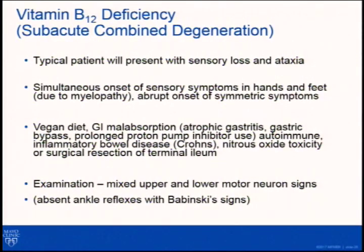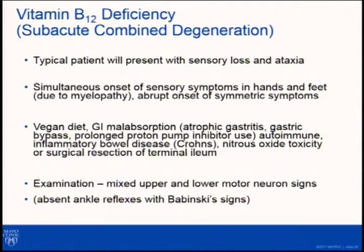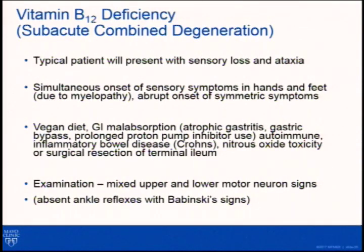Also, sometimes just a very subacute onset of these symptoms is a clue. And we know that B12 deficiency occurs in patients who have dietary limitations, either a vegan diet, they just don't get enough B12, or they may have malabsorption, maybe prolonged proton pump inhibitor use, maybe autoimmune causes, resection of the ileum where you might absorb the B12. So all of those things can contribute to development of B12 deficiency.